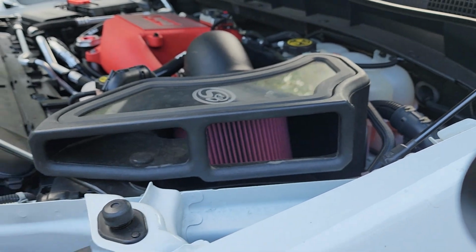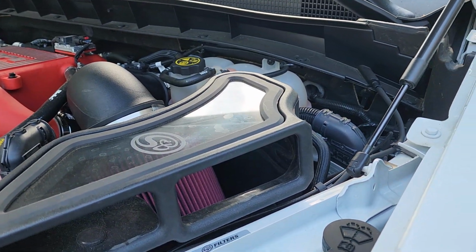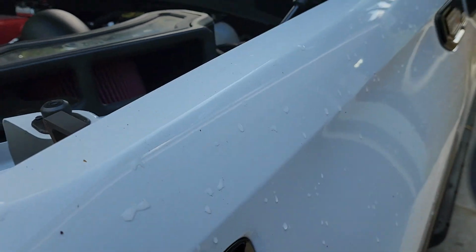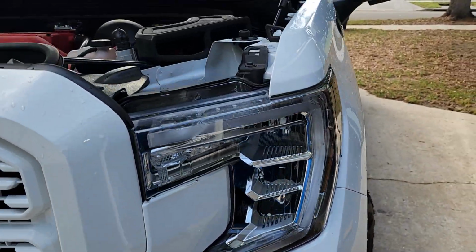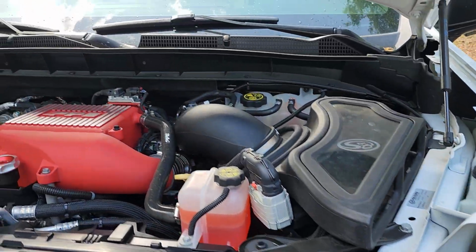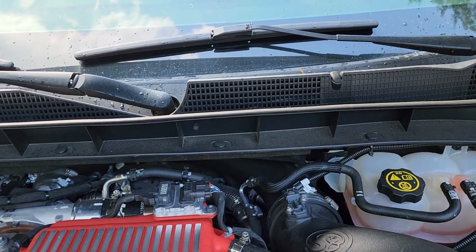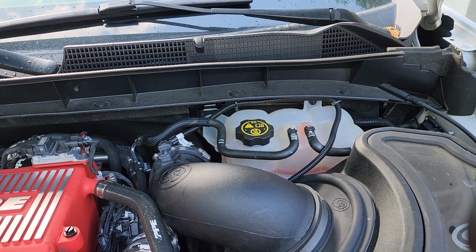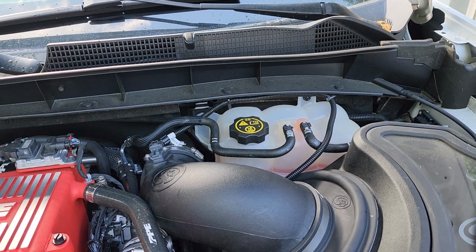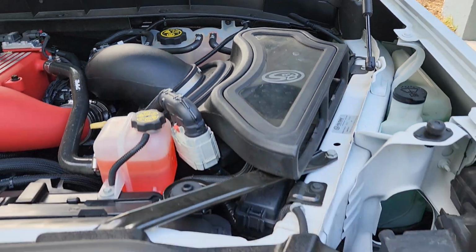Hey everyone, today we're going to be doing a long-term review on the S&B intake on my truck. My truck is a 2021 GMC Sierra with an LM2 diesel, and this is the S&B intake for it. I've had it on the truck since the truck had about 1,500 to 2,000 miles. I got it when it just came out. I was one of the first people running it, and it's been absolutely great. I have no complaints on it.